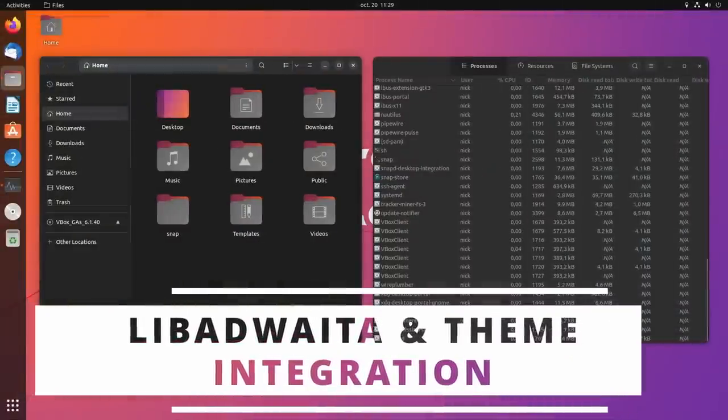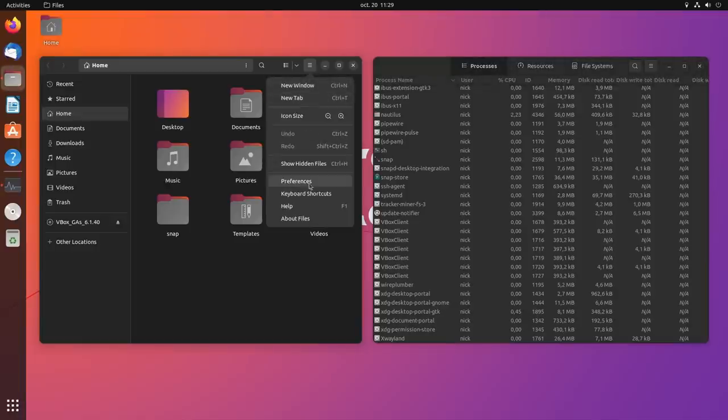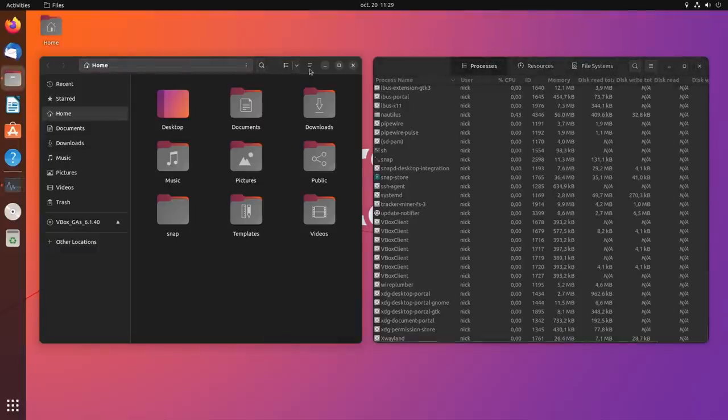Now, since 22.10 is the first Ubuntu version to include Libadwaita apps by default, let's look at how they integrate. Nautilus, Text Editor, Settings, and Calendar are four Libadwaita apps being shipped out of the box by Ubuntu. And you can notice that their theme is a little bit different from the other apps. Buttons don't have a box around them, menus are more padded, and they get that new About dialogue. But they do integrate really well apart from that.